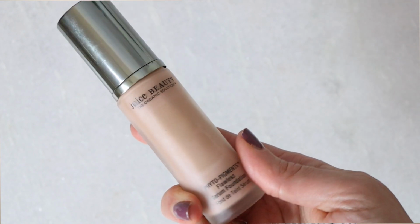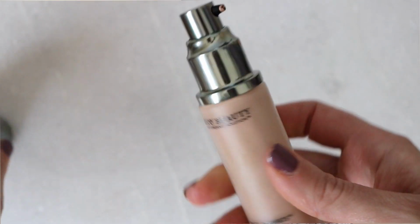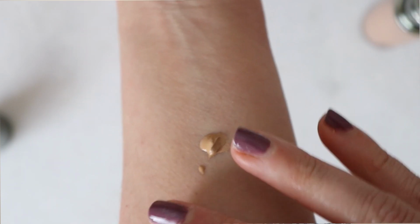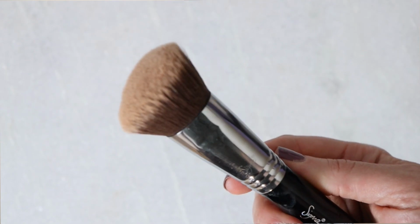I'm not sure. Again, I'm running off of limited information here, but my recommendation would be prep the skin with a lightweight moisturizer, hello, broken record, and then try a little bit of the Juice Beauty foundation. This is a very liquidy, lightweight foundation. Bring out that kabuki brush. It is gonna be potentially your best friend. It's one of my favorite things in the world to use.